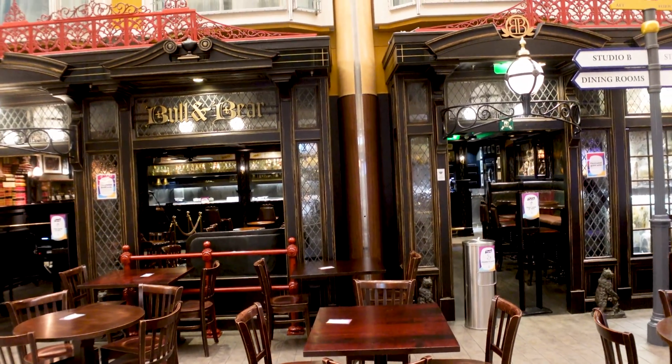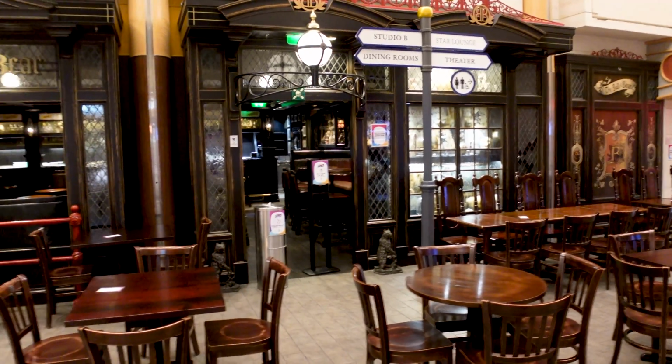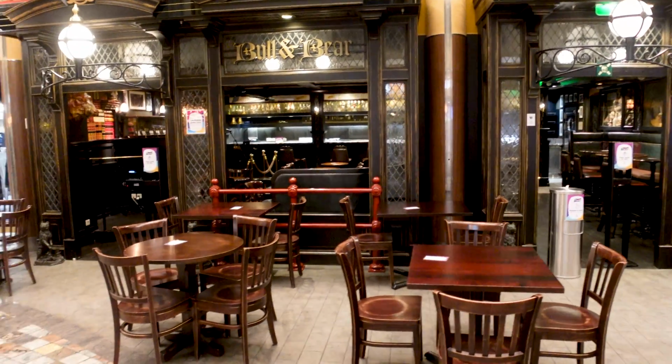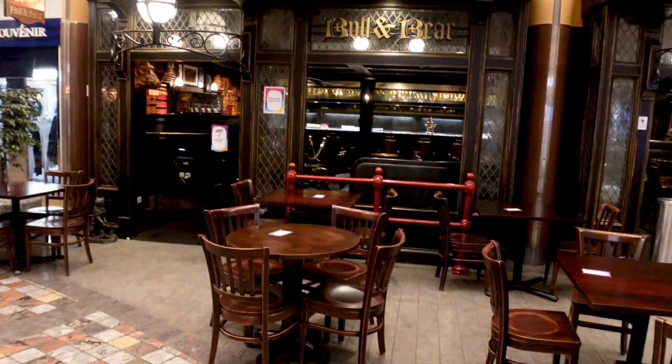You've got the Bull and Bear English pub also directly in the middle. This is great people watching. If you want to come and just hang out, grab a drink, or even bring your food from Sorrento's to here, you can do that.